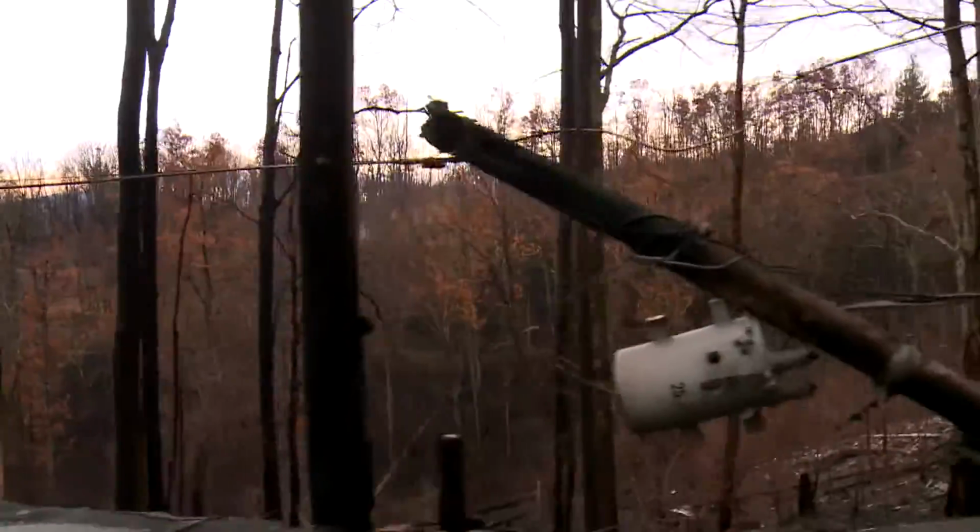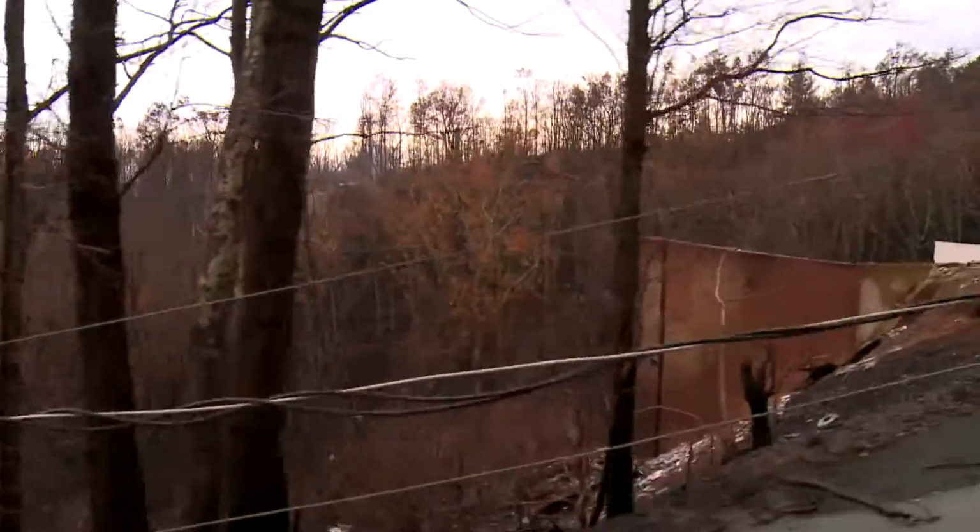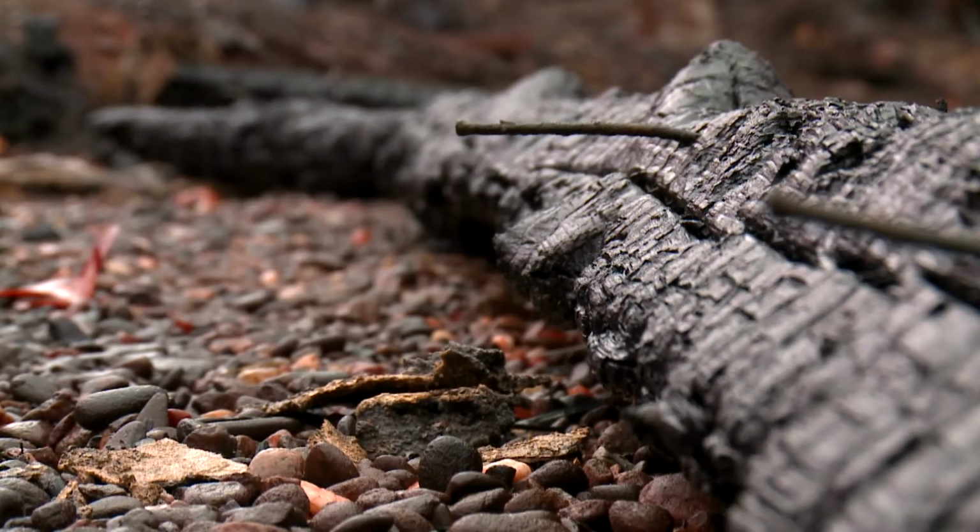Resting Place also reflects on the resolve of those who survived. Get their strength back and try to keep going with their lives.